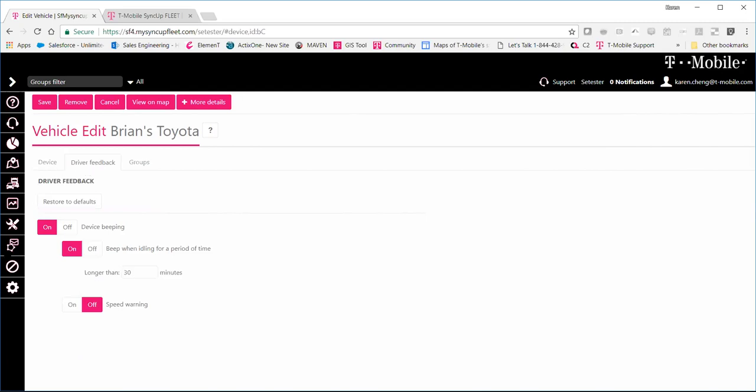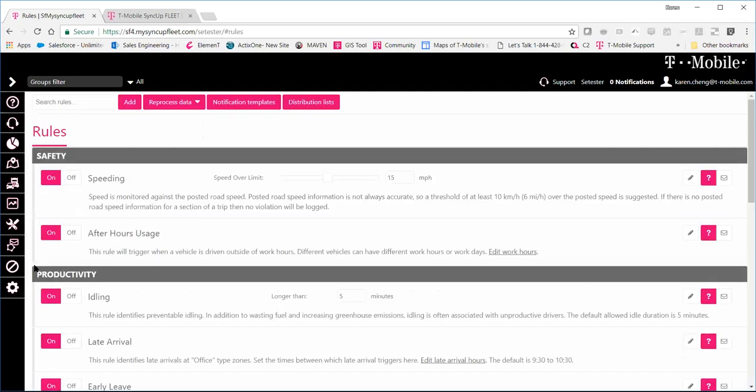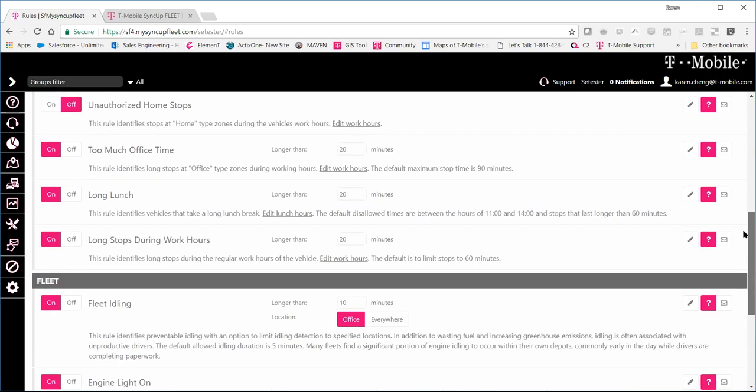The other thing I wanted to point out is rules. So this tool actually does a great job of specifying when infractions have been broken, right? You saw the triangle with the exclamation. So there are a lot of rules that can help you take a look at the behavior of your fleet. The rules are broken down into safety rules, productivity rules, and finally fleet rules.